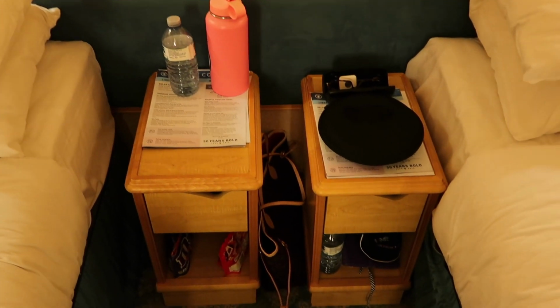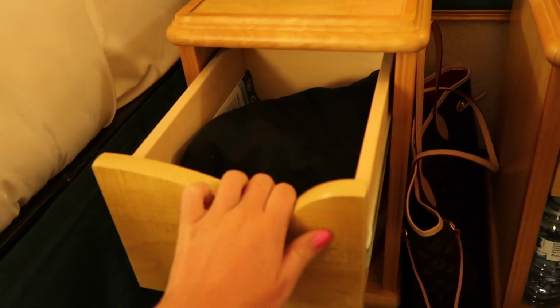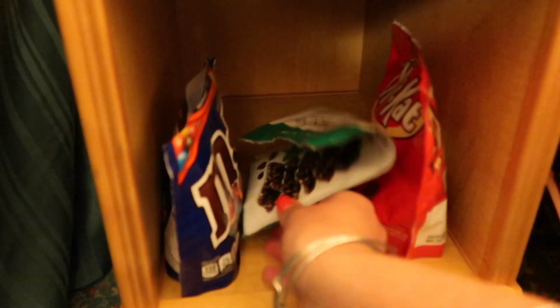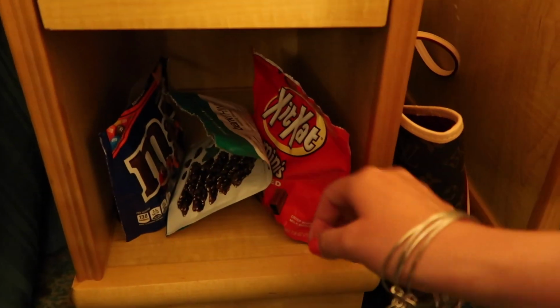And then right down here, I have my little travel bag right there. And then there's 2 little nightstands, so I don't have anything in my drawers right here. There's just one of my shirts in there, my night shirts. And then this is just my mom's side. But then down here, it's kind of like our candy and snacks. So we have some M&Ms, Kit Kats, Bark Thins, and we had Starburst, but I just finished them literally today.